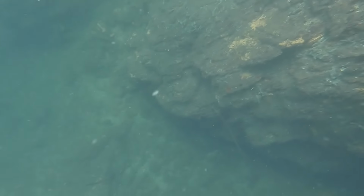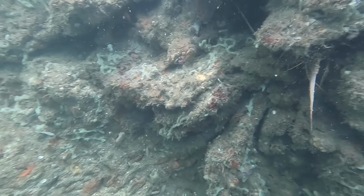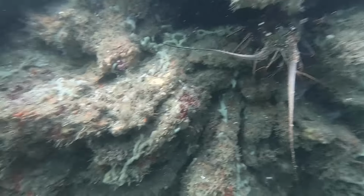After I dropped that fish in the boat, Reese suited up and he came in with me. Did a couple other drops. Didn't find any fish, but we did find a lobster. A nice big one too. Now this lobster was tucked into a hole pretty tight.